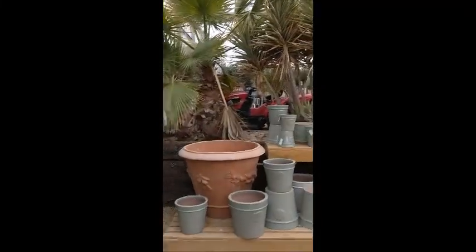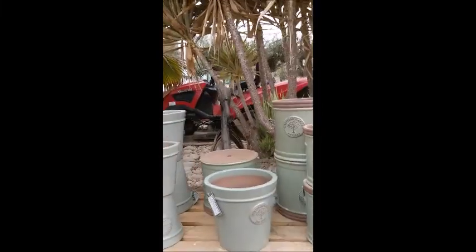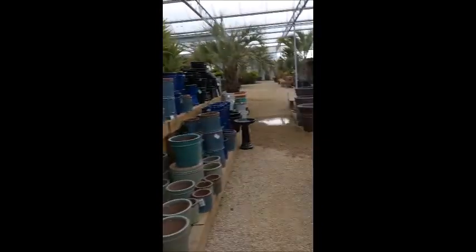There's a deer. Maybe that's the one I hit. A big bugger like that. There's metal swans there. You look around every single corner, there's something different, something unusual.